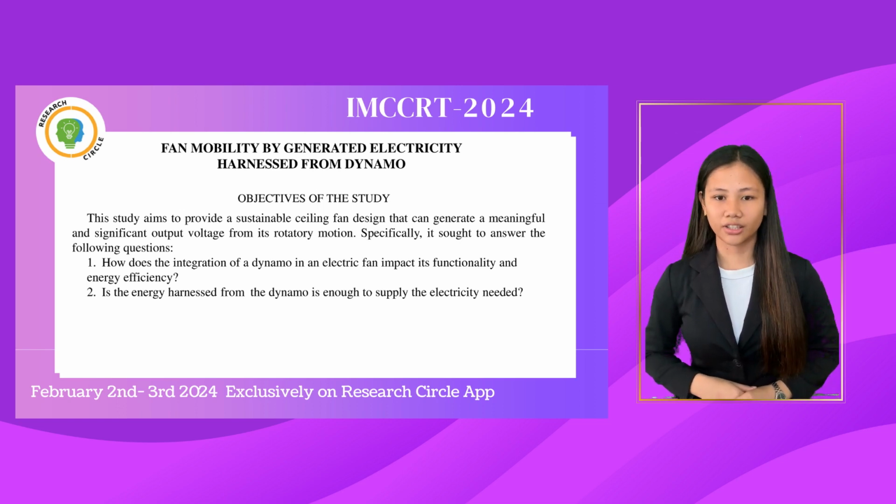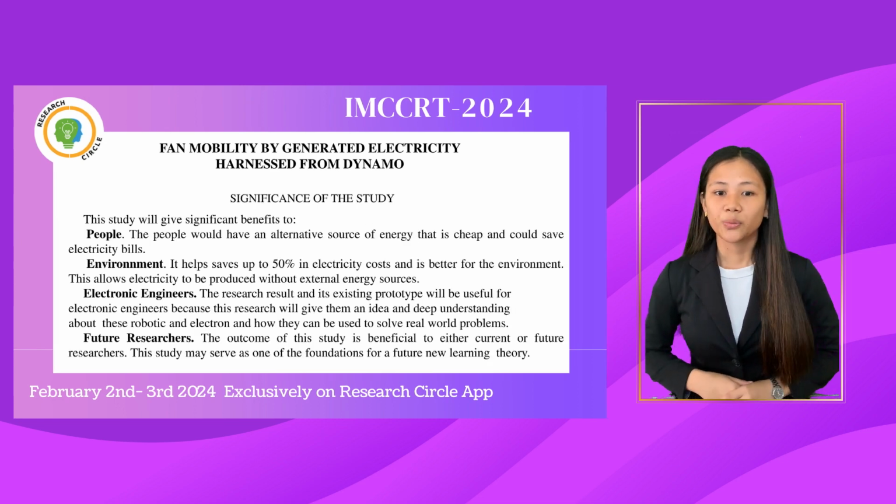First, how does the integration of a dynamo in an electric fan impact its functionality and energy efficiency? Second, is the energy harnessed from the dynamo enough to supply the electricity needed? This study will give significant benefits to the people. They would have an alternative source of energy that is cheap and could save on electricity bills. To the environment, it saves up to 50% in electricity costs and is better for the environment.